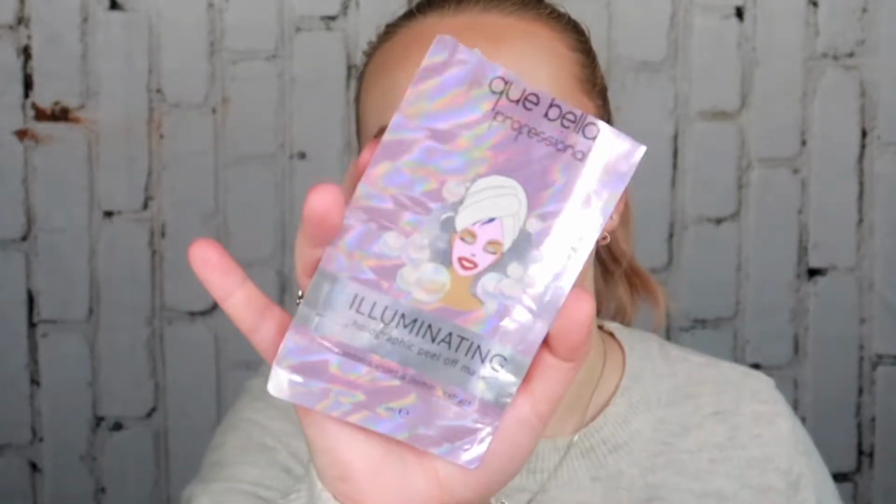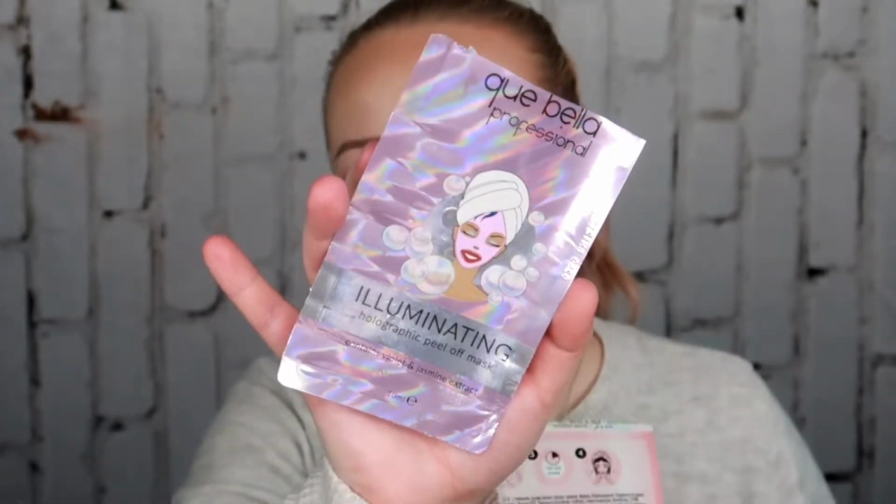Then I have the K Bella Illuminating Holographic Peel Off Mask, and this is low focus here. This is what it looks like. It was a peel off mask and it was holographic like the name says. There was barely enough in the packet to cover my whole face, and I don't really have that big of a face, so that was kind of disappointing. I would take it off, it would feel okay. The next morning my skin would feel plump, but again, I don't think it's worth it because of the amount of product that you get in there. If you have a bigger face, it's not gonna work.